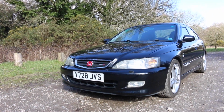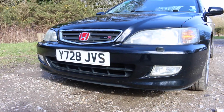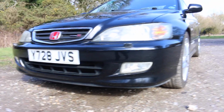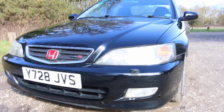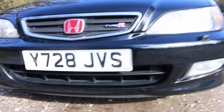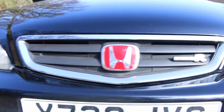So this is a 2001 model facelift Accord Type R. We have a different front bumper as well as a different rear bumper. The side skirts remain the same as the pre-facelift. HIDs as standard, front fog lights as an optional extra, with the red Type R badge along the front grille.